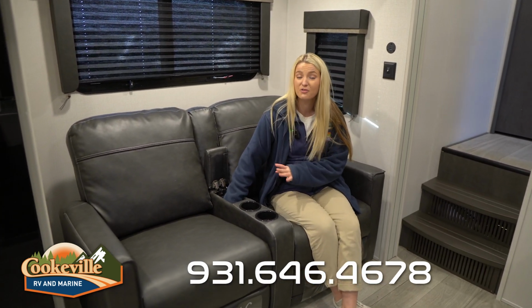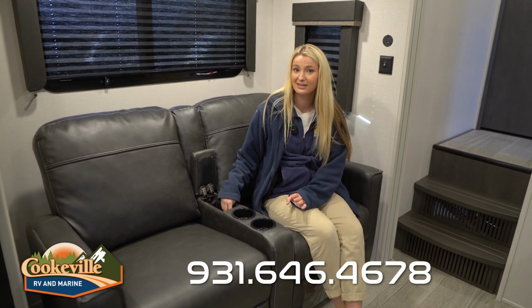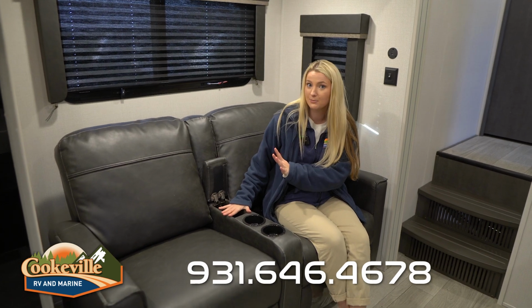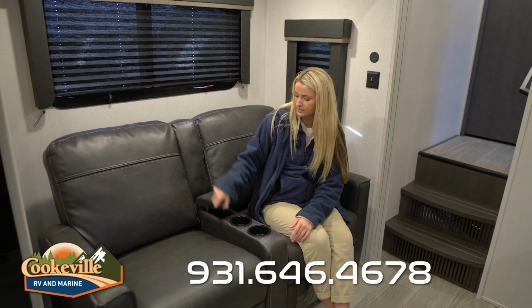This goes down pretty far. You could definitely put a smaller tablet in there, or I lose my remote all the stinking time, so I would throw all my remotes in there just to keep them contained into one space.